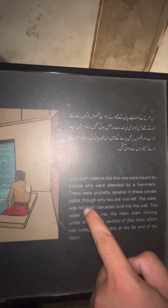ये है जी, आए हैं। This is another जो है ना small separate hammam. We exactly don't know. But these are some pictures. Cold bath sessions like this one were meant for people who were attended by a hammami. There were probably several of these private pools, though only two are now left. The water was spread from the steps into the wall. This is the history written here. There is a main reception. There is the upper floor section. Small bath available.